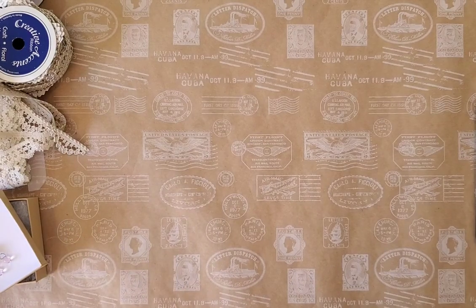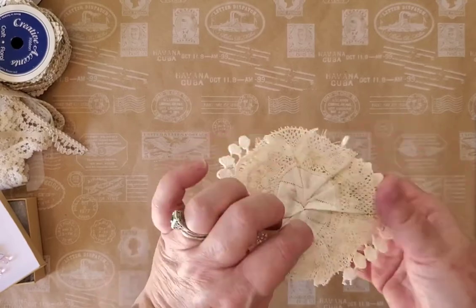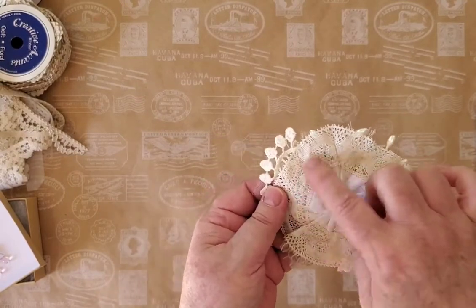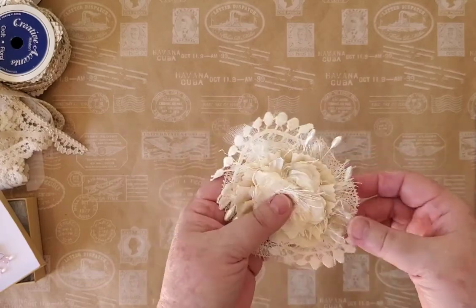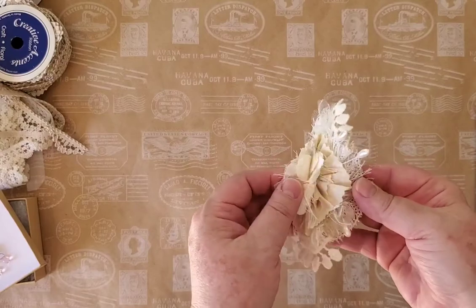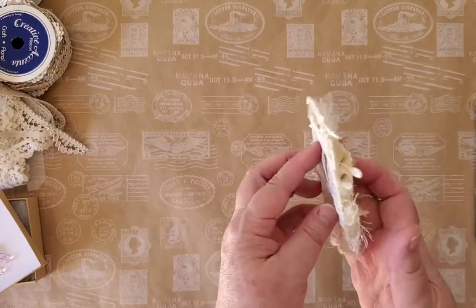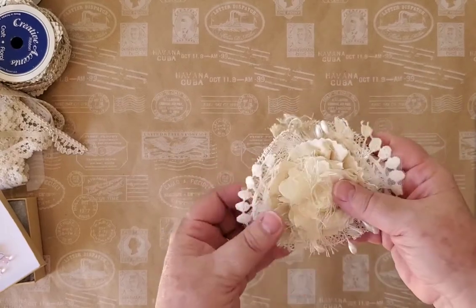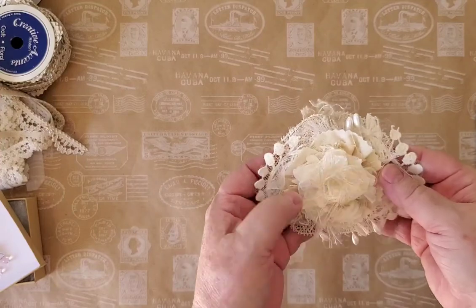She also sent me this beautiful little collaged piece that, isn't that sweet? Just the finest little doily, I suppose, or it might even be a handkerchief. But it's so sweet, and just layers upon layers. But what I really like about it is that it's flat. I love ephemera, and I love fabrics and textiles and stuff. I took the little center off. I'm going to put something slightly different in there.